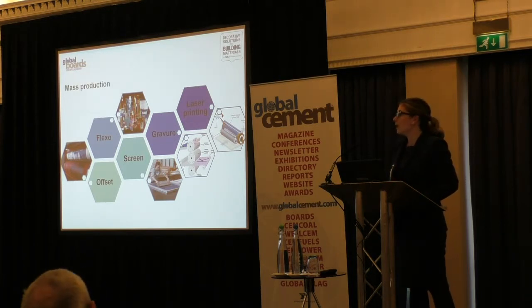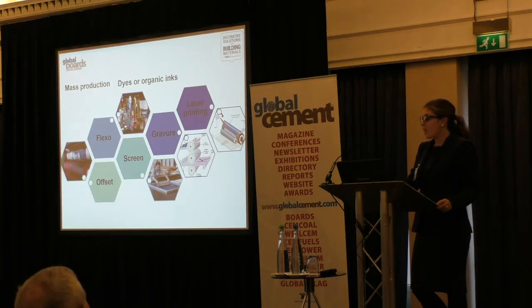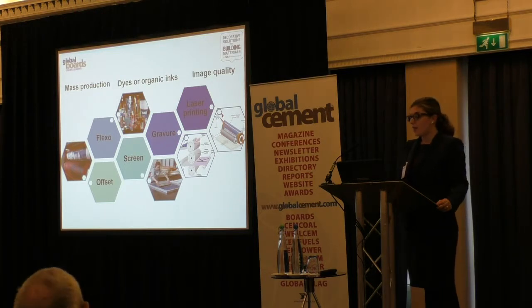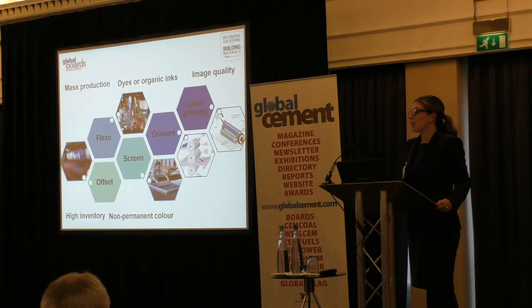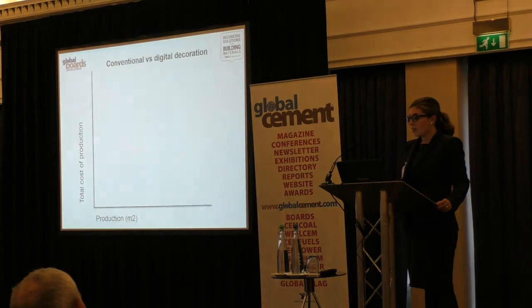All these conventional printing technologies were designed for mass production, were based on dyes and organic inks, which give a high white gamut color, and were also focused on printing quality. However, these techniques are not suitable for decorating building materials, as they require high inventories. They do not provide permanent decoration, and long runs take a long time and cost a lot.